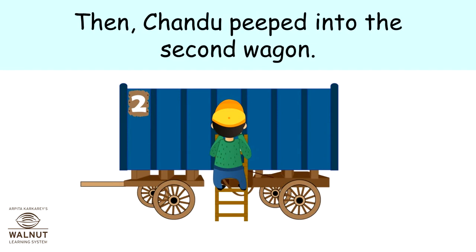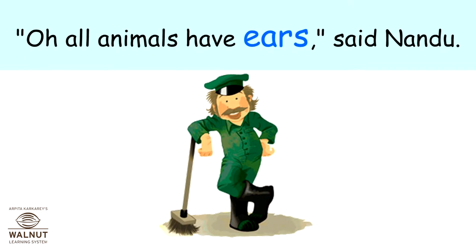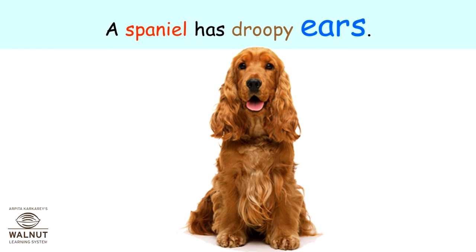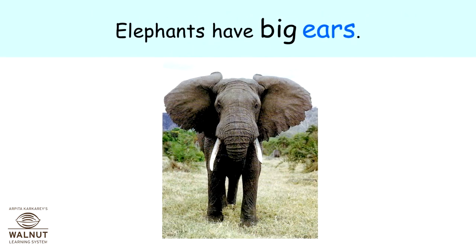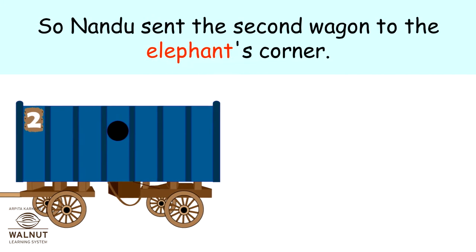Then Chandu peeped into the second wagon. "I see something with ears." "Oh, all animals have ears," said Nandu. "A hare has long ears. A hippo has little ears. A spaniel has droopy ears. But this one has very big ears like a hand fan," said Chandu. "Oh, that must be the elephant," said Nandu. "Elephants have big ears." So Nandu sent the second wagon to the elephant's corner.